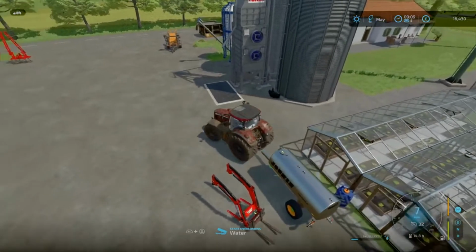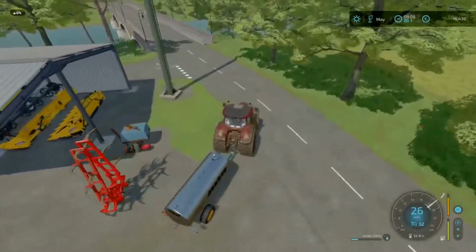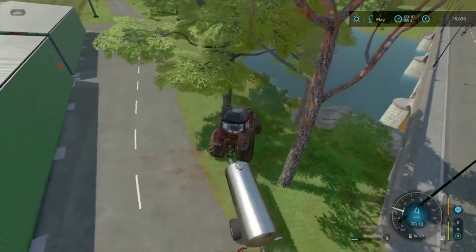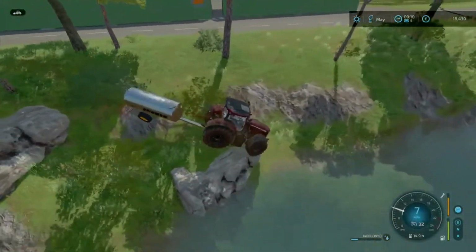So yeah, we're going to definitely need to do 3 trips here. How is the worker doing on the fertilizer? Let's go get his filled up. Crash into a tree, as I typically do. Oh, things never change.